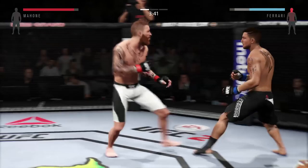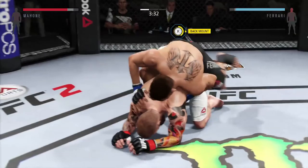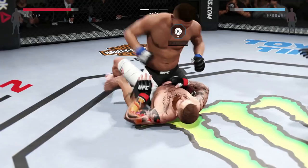Oh my god, what the heck? Body kick, look at that. Hard straight punch. Oh, that head kick landed. Okay. Oh, he got clipped there. He got hurt.